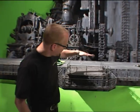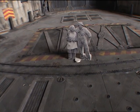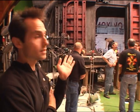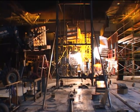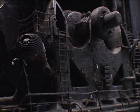Same size person's probably just about this tall. When they say you're going to work on the model unit, you imagine these tiny little models, little figures, and then you realize when you arrive that something that's even 10th scale or 3rd scale or 5th scale is still huge. Technically, it is a miniature, even though that ship is close to a ton. They're the biggest miniatures you've ever seen. They don't look like miniatures at all. They look like live-action sets.